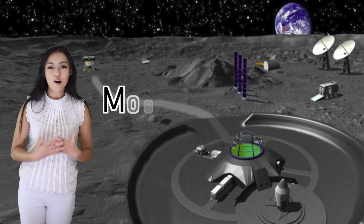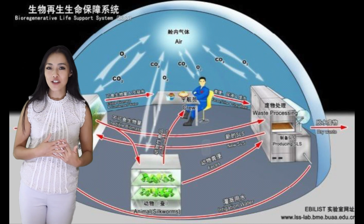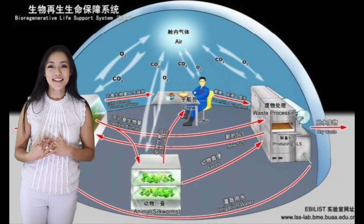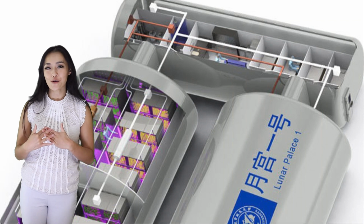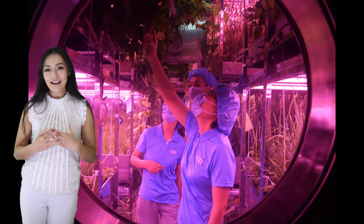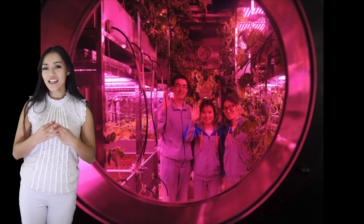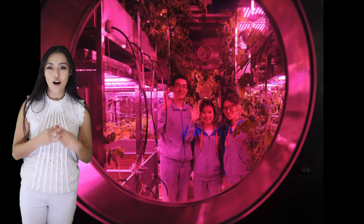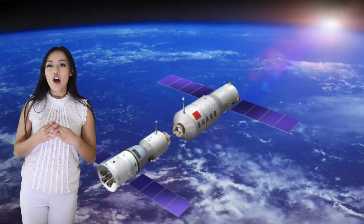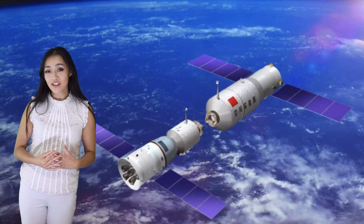China have plans to colonize the moon by 2036, and they already have a successful prototype of the self-sustaining lunar palace, Yuegong-1. The facility is located in Beijing, and it's seen 3 analog astronauts survive for over a year in a self-contained environment. But China only has 1/10 of the US budget for space activities.